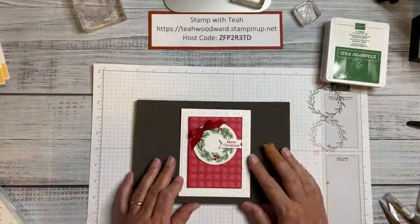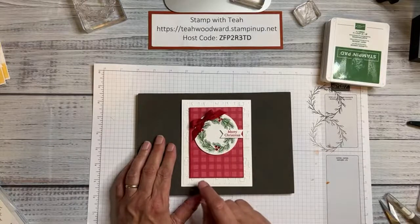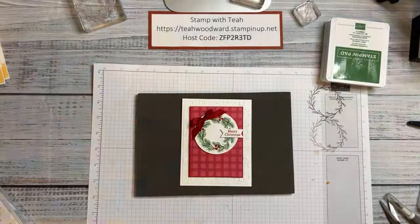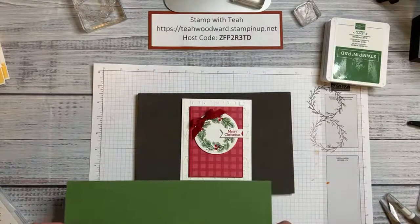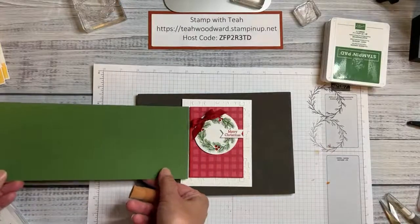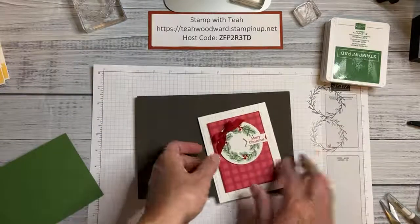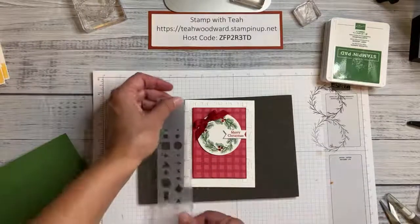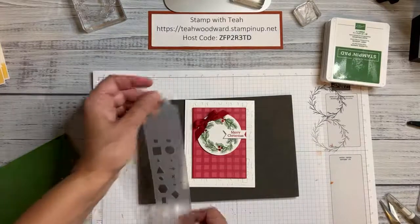So I was thinking, just as I was waiting for the camera to go live, this really would have been quite pretty if I would have used Garden Green to matte this red. You know, I could still do that. I happen to have a piece right here that I could cut pretty quickly. Oh my gosh, it looks like it's already the right height. So let me take a quick measurement. So it looks like it is 3 1/4 by 4 1/2.